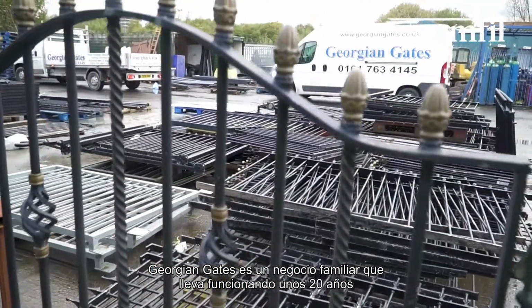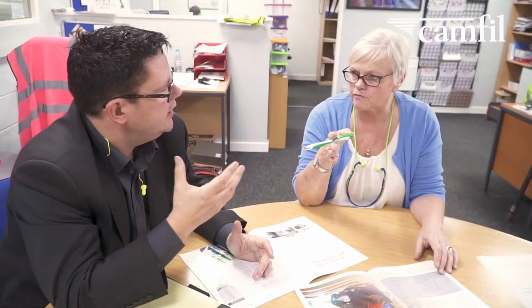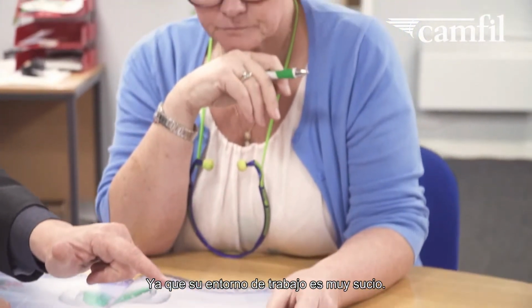Georgian Gates is a family-owned business. It's been going for about 20 years. They manufacture gates, railings, they do automated gates. They've had the same air quality problems since the business opened, really. It's a very dirty environment.